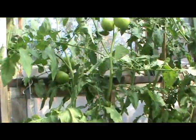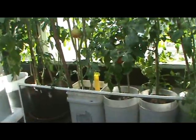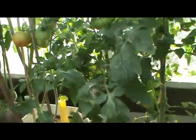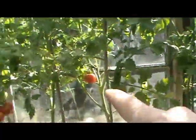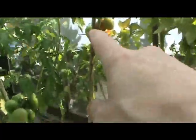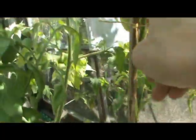So we'll make this video just a little bit of a plant check. As you can see, I'm in the greenhouse. I have a batch of tomatoes that I can. Yay! Happy with that, people. I'll be picking them by tonight, probably. Tonight and tomorrow. Right? You can see they're all coming in. There's more in the yard.